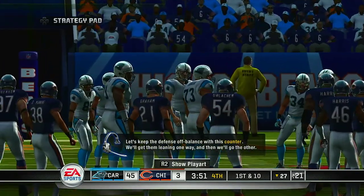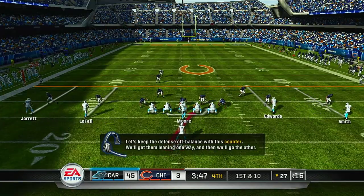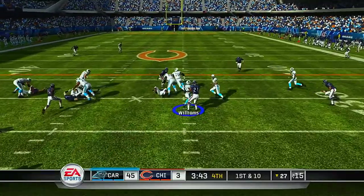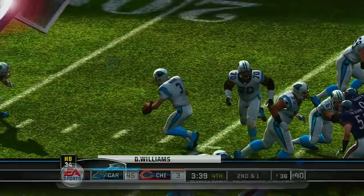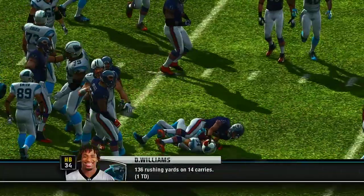All right, let's keep the defense off balance with this counter. We'll get them leading one way, and then we'll go the other. Give to the tailback. He's dropped down at the 36-yard line. Gains 9, second down.